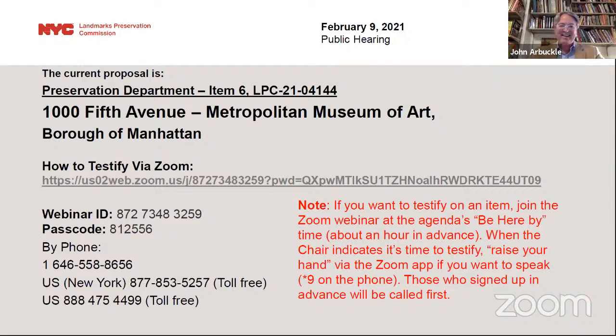Yes. Great. All right. Hello, I'm John Arbuckle, president of DOCOMOMO US New York Tri-State, a local chapter of an international organization working in over 65 countries around the world to identify, document, and protect building sites and neighborhoods of the modern movement. We would like to thank the Metropolitan Museum and Beyer Blinder Belle for presenting their proposed replacement of the sloped glazing of the Rockefeller Wing to representatives of our chapter and of DOCOMOMO US on February 3rd.